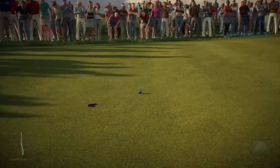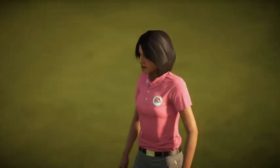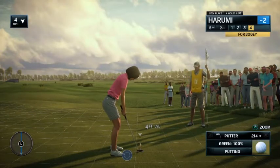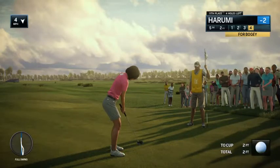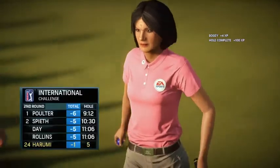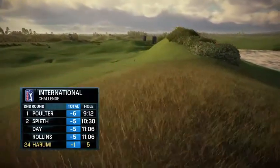Maybe lifted right there, just sort of peaked. Settles in over the putt. So another bogey on the scorecard. And Frank, what happened this week? I think it's a week to forget, Rich.